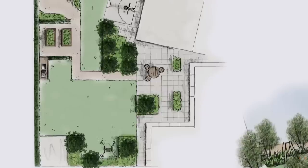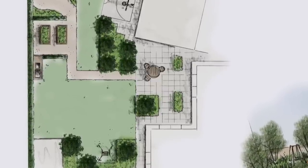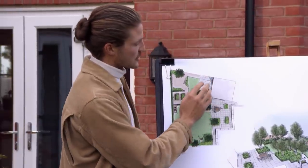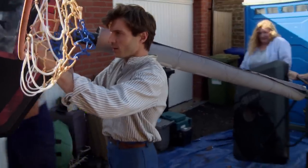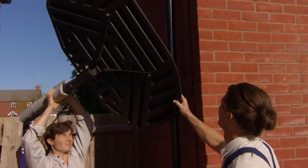Hello. Really excited. The boys were triumphant with a garden design jam-packed with activity for the children. Then this whole idea of actually moving the shed really opened up this space, and it means it's going to create this lovely little basketball court. Shall I just usher you guys through it? But the job of moving a basketball hoop filled with water is a bit of a dampener.